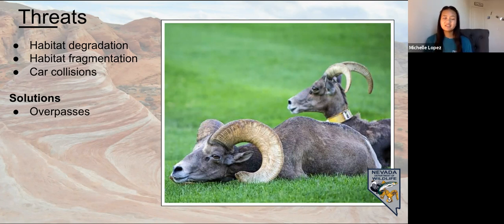But the good news is that there are solutions that are being worked towards to help protect them. And overpasses are being built above highways so that sheep can use them to safely cross those roads.